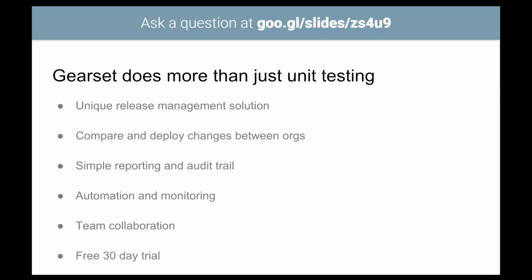So as I alluded to during that demo, Gearset does more than just unit testing. Gearset is one of the leading release management solutions. We take a fundamentally different approach to release management, and Gearset has baked into it an understanding of your Salesforce metadata. So we'll pull apart things like profiles and permission sets, and then stitch them back together to try and create packages that work first time. So no more iteratively building a package, deploying it, watching it fail, build it, watch it fail, build it, watch it fail. Gearset gets it right first time.